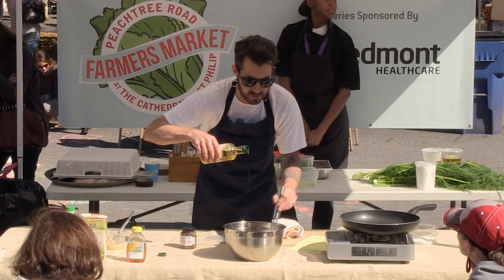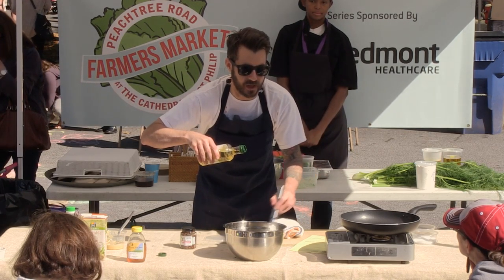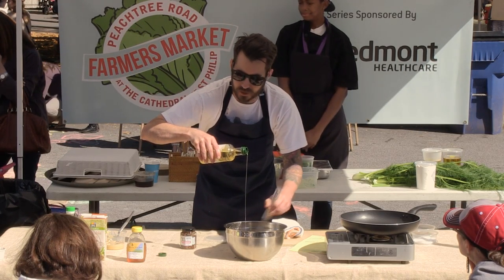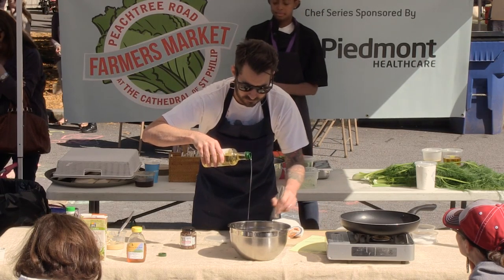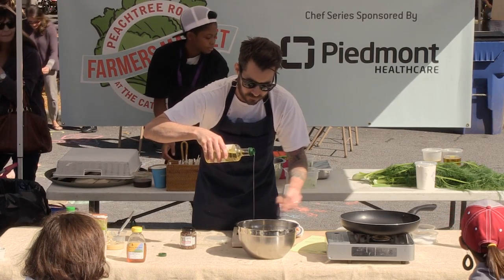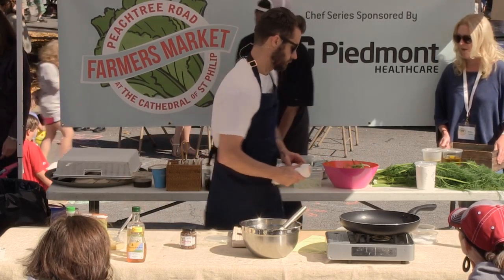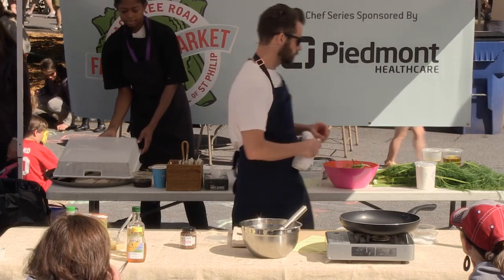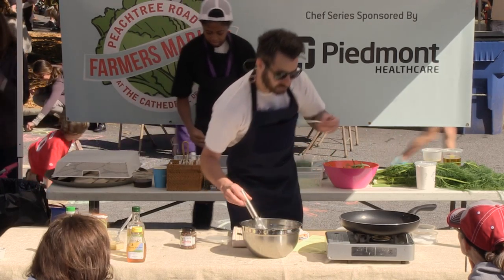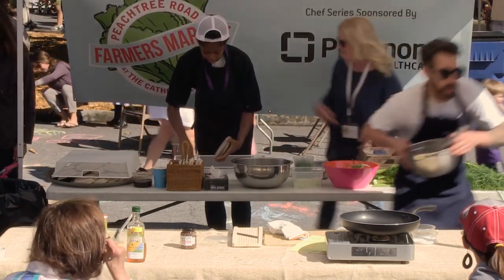What you're doing is slowly incorporating your oil instead of just gobbing it all in at one time and hoping you can mix it all in. Pretty easy, right? You could do this while you're watching TV. After my very precise measurement here, I'm going to go ahead and taste again just to make sure. Yep. And we're done.